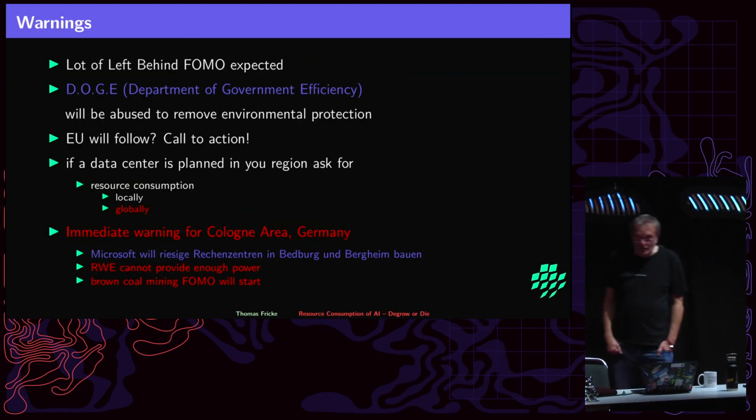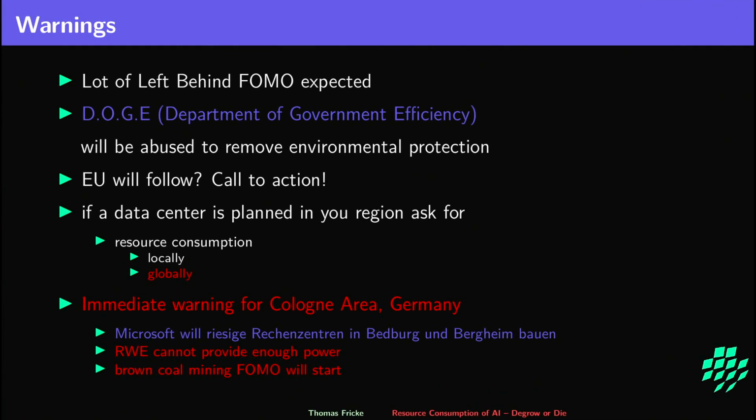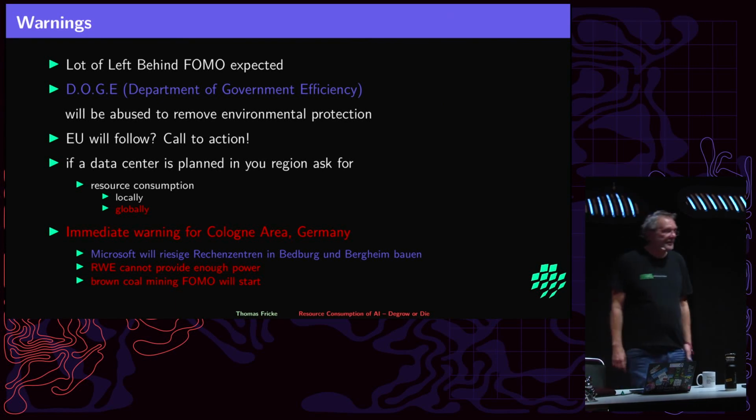If you look now into the upcoming changes, you will see everywhere, every politician is doing this. Yes, fear of moving out. We see this Department of Government Efficiency run by a tech billionaire. This will be abused to remove the environmental protections. This is a forecast I can give for sure, and it depends on us if the European Union or Germany will follow. And we already have things pending.